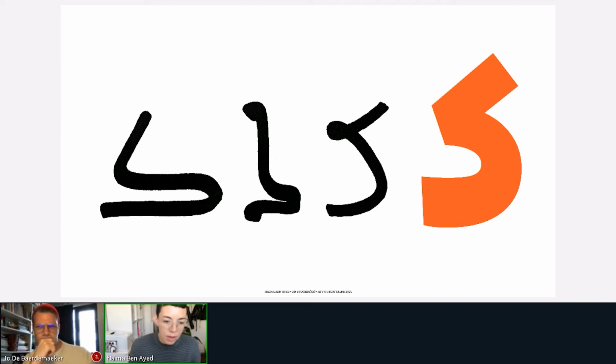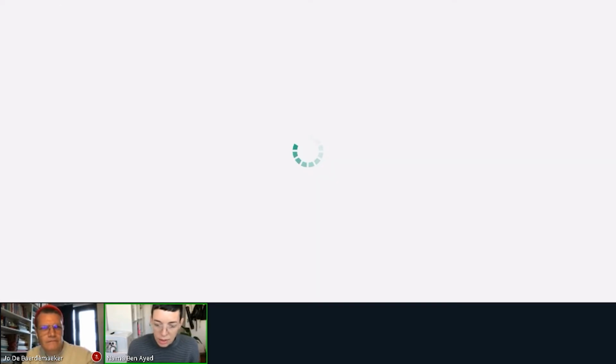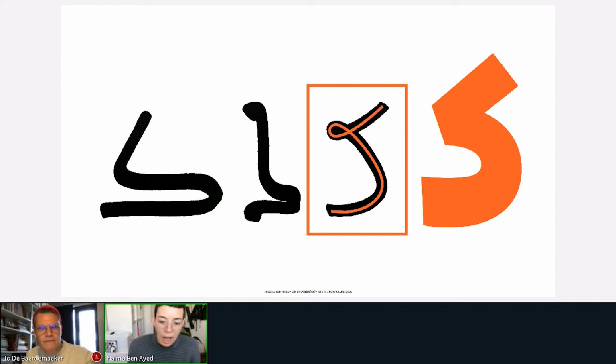Part of the process was also to try to pick the most relevant structure for the brief of the project. In Maghrebi, there are a lot of variations of the same letter according to its position, of course, but not only. The letter kaf, for example, here, has different shapes, and you can have a more extended kaf or a more compact one. So for the purpose of this project, choosing the right letter form was part of the process, and then simplifying the structure.